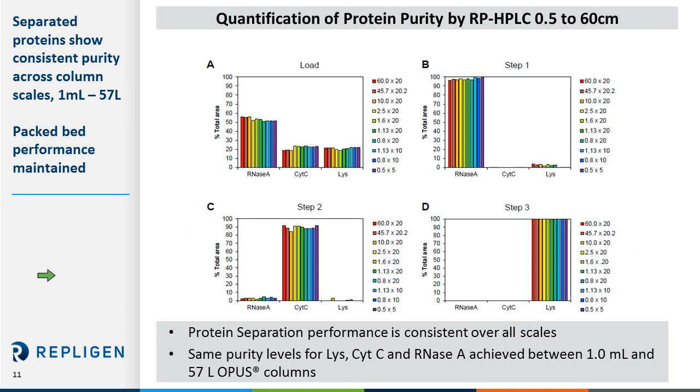And this data can further be summarized by the protein purity data. And here we're showing the load plus the 3 different gradient steps. So step 1, where we're eluting the ribonuclease A, step 2, the cytochrome C, and step 3, the lysosome. And you can see that throughout all the column sizes from the 1 mil all the way to the 57 liter column, the results are similar. And so we don't see any significant differences in the purity data, which demonstrates that the packed bed performance is maintained even though you may have slightly different packing methods, even though you might have slightly different hardware as the columns scale.